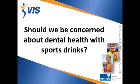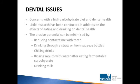Okay, the question of dental. There is a relatively high level of sugar in sports drinks. There is some research there that suggests that it does become a problem. There are some things we can do to minimise that. So reducing contact time with the teeth, that can be done through using a straw or a squeeze bottle. Chilling the drinks, rinsing the mouth with water, drinking milk, and the other thing is postpone.